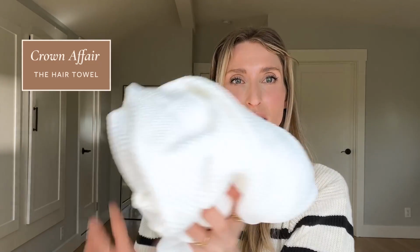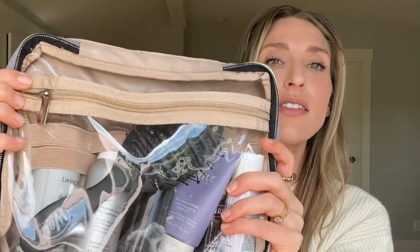I either bring this one or my bigger one from Crown Affair. I find the Crown Affair one is definitely more absorbent, but I use this more at home because you can see how much bulkier this one is, but both are excellent. And then the remainder of my hair care is in this section here.